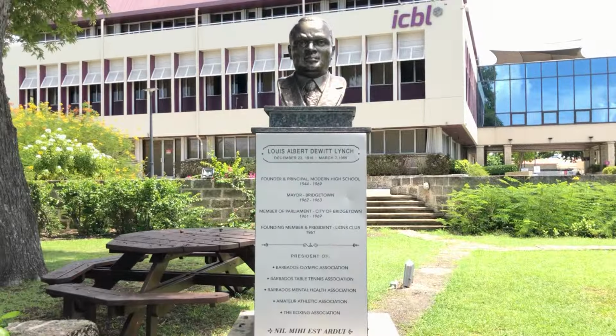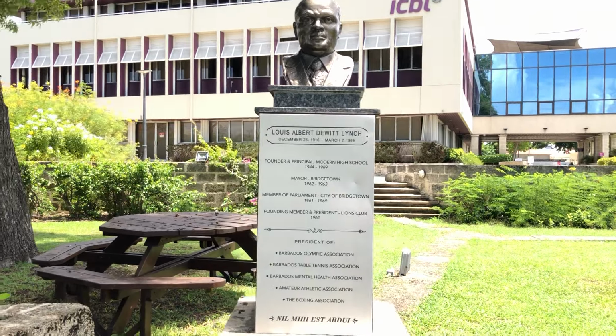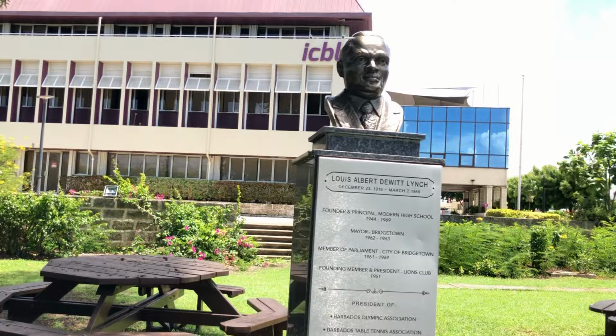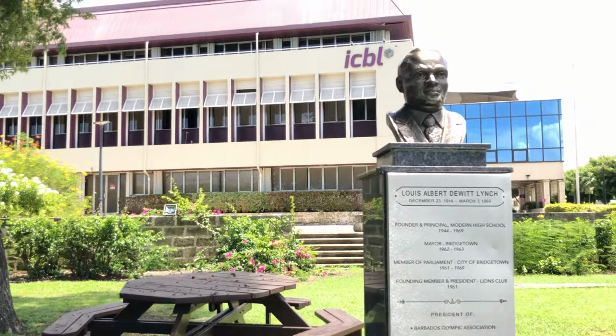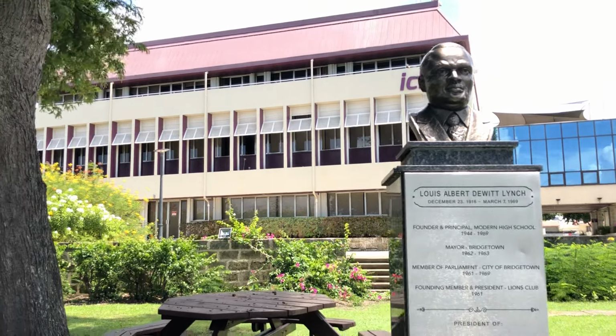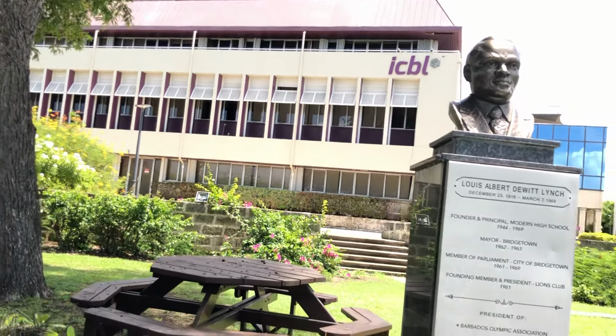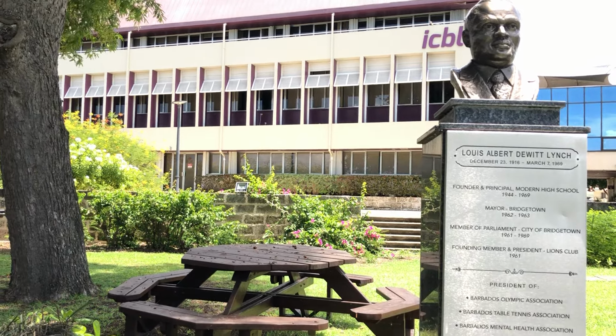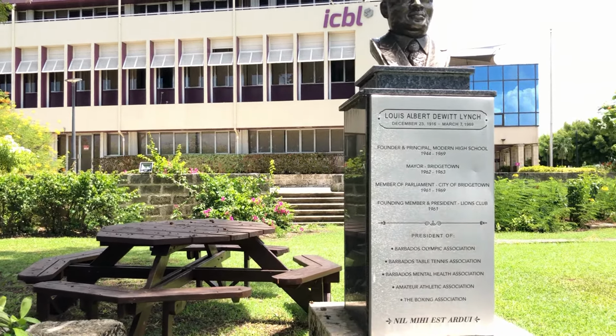This is the statue of Louis Lynch. First of all, this building was originally the Modern High School. This is where my mother went to school. My whole family went to school there. My mother, three aunts and two uncles went to school there.